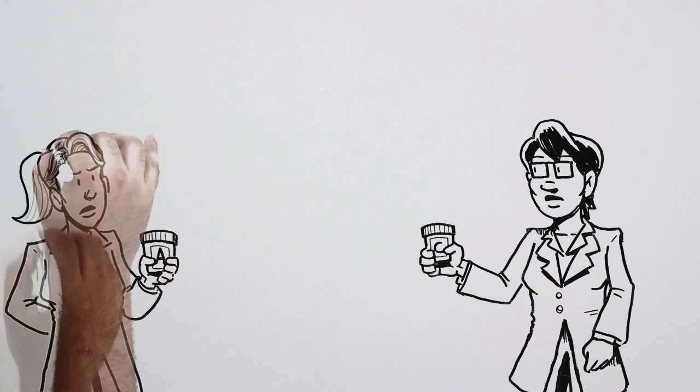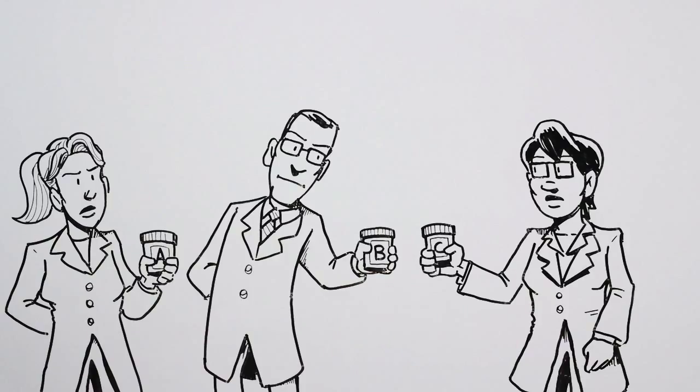What's going on here? Which of these doctors is right? Which of them is wrong? What if I told you that all three doctors are correct because medications A, B, and C are all good choices and all work to lower high blood pressure?